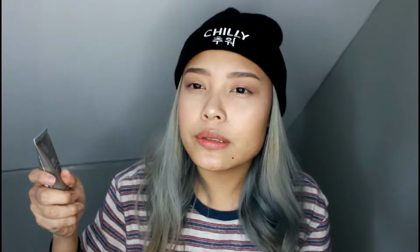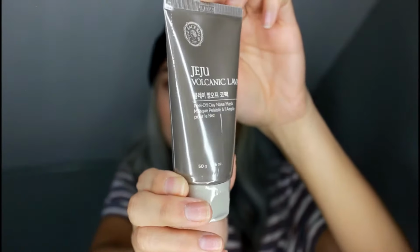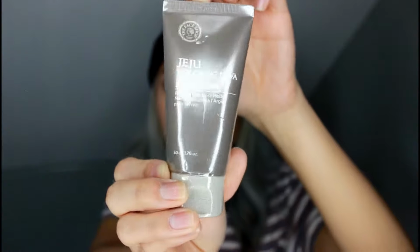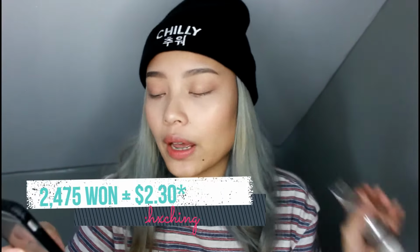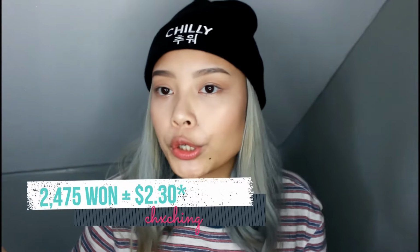So I guess it should work on blackheads or whiteheads, like hopefully it takes that out. I mean, I haven't tried it, it's still in its wrapper and stuff. I bought it for 2,475 won, so that's almost basically like $1 or something.